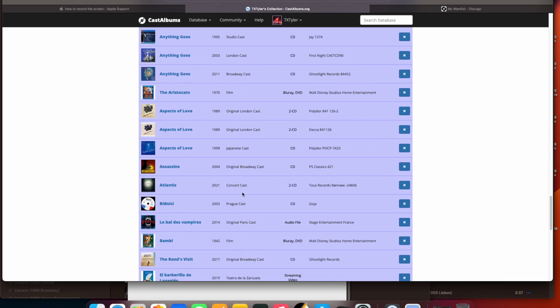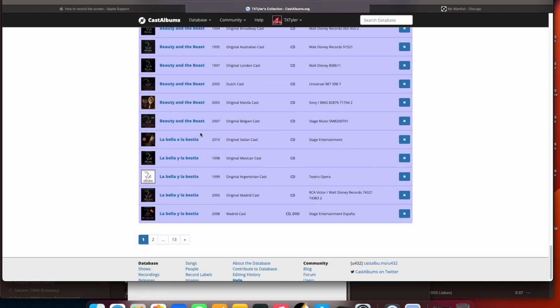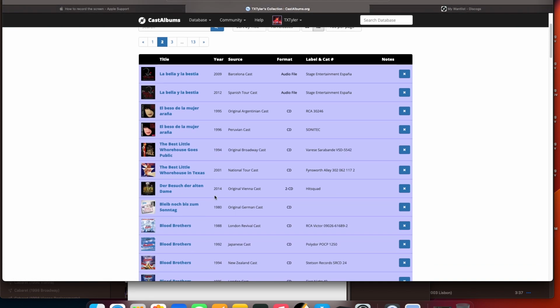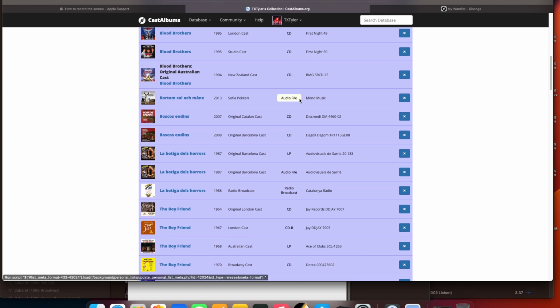So this is another great way to organize your collection here. It looks very similar to my CD and vinyl collection. If I were to put these next to each other, they would almost be identical, barring a few things. Of course, some things are only an audio file, or a radio broadcast, for example. I certainly have this in audio format on my computer, but there was never a physical release, so it's just something that someone luckily recorded, and then I have in my collection.